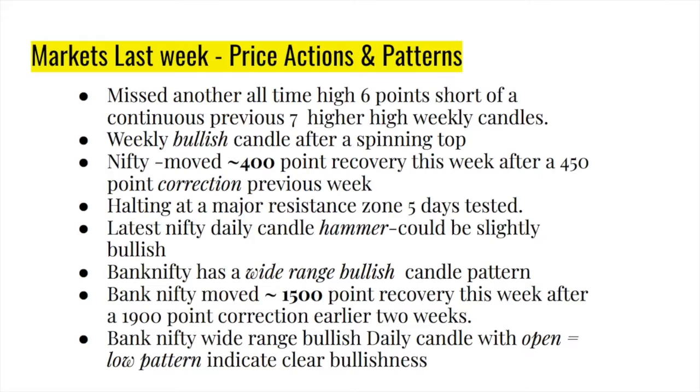BankNifty has a wide range bullish candle on weekly and daily as well. BankNifty moved 1500 points in recovery last week after it had dipped nearly 2000 points the previous week. There is also an open low candlestick pattern that shows clear bullishness in BankNifty. Let's see the price action we had been talking about last week.